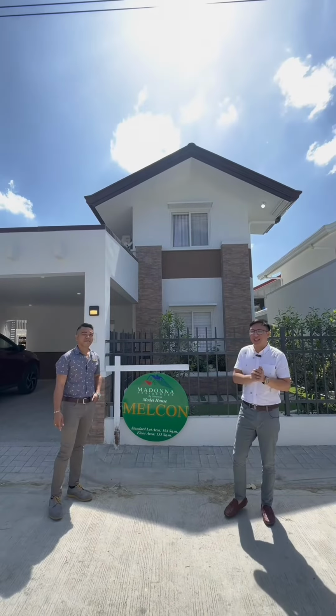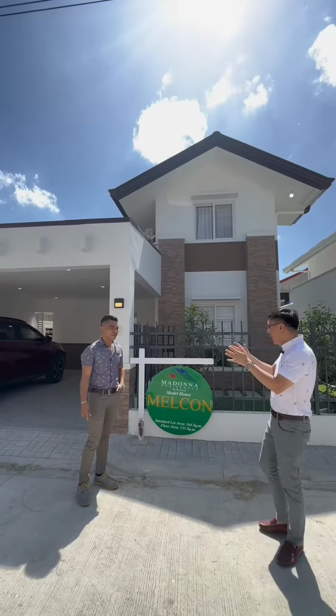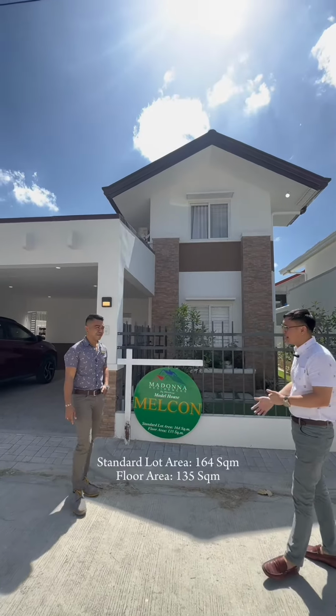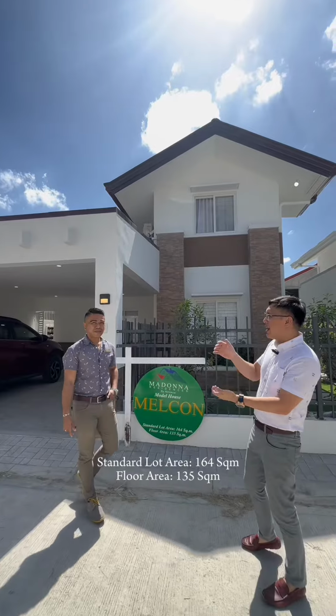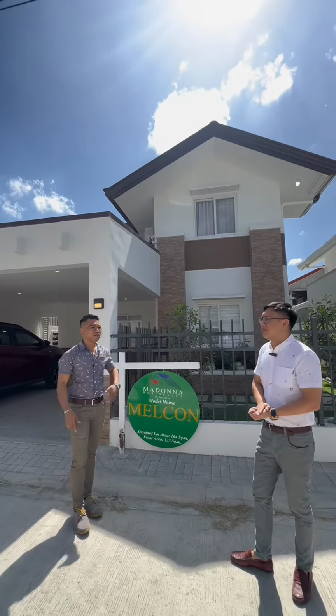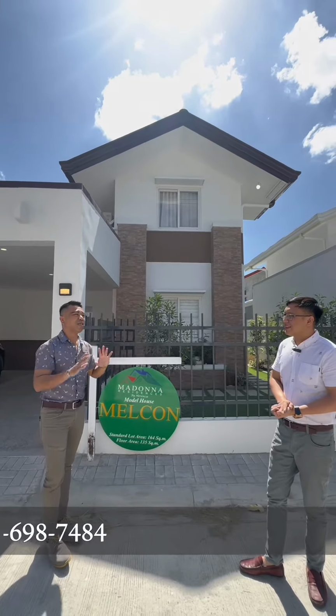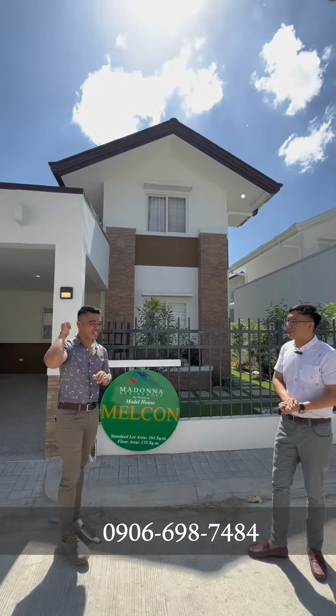So last but not the least, we have the Melcon model unit. Again, it comes with a standard lot area of 164 square meter and a floor area of 135 square meter. So yun, pares na pares lang talaga sila, Sir Allan. So si Melcon lang yung naiiba yung layout. We can check it right now.